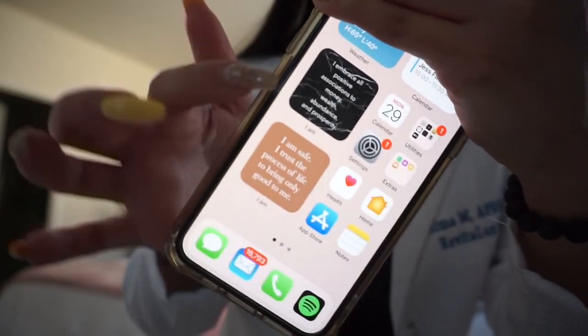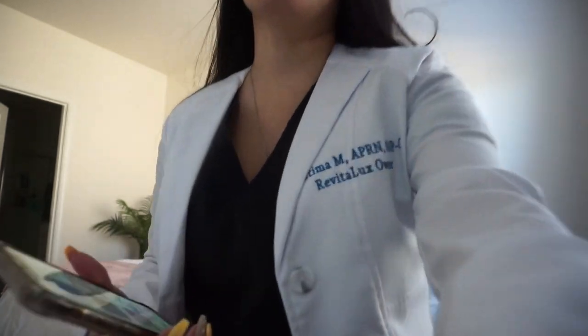I put these widgets right here, and you guys still are asking me about the app. So the app is called I Am, like that is the actual name of the app. And I embrace all positive associations to money, wealth, abundance, and prosperity. And this one says, I am safe. I trust the process of life to bring only good to me. I love that second one.